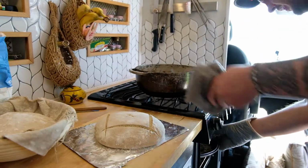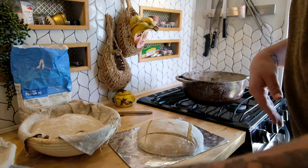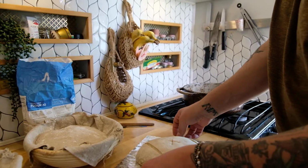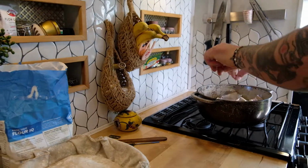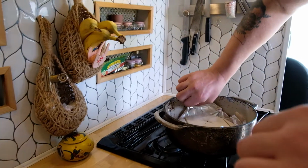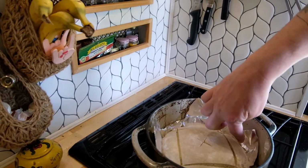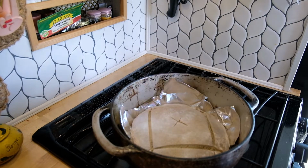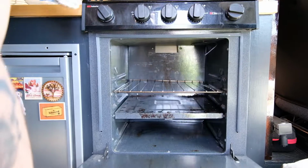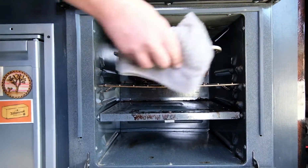So we got our Dutch oven preheated, the highest it will go, which in the van is about 500 to 550 degrees. Alright, put the Dutch oven in the oven.